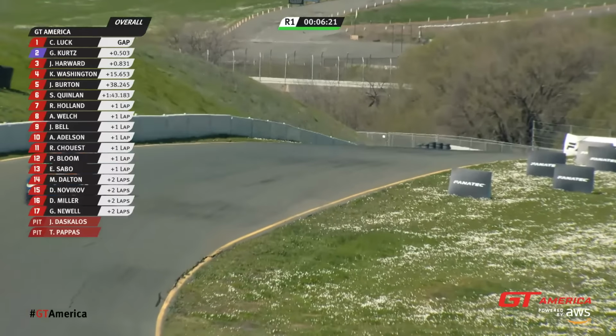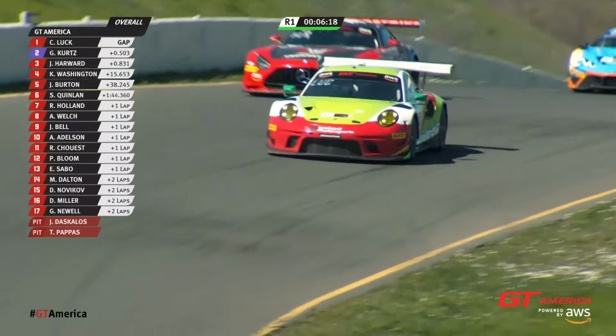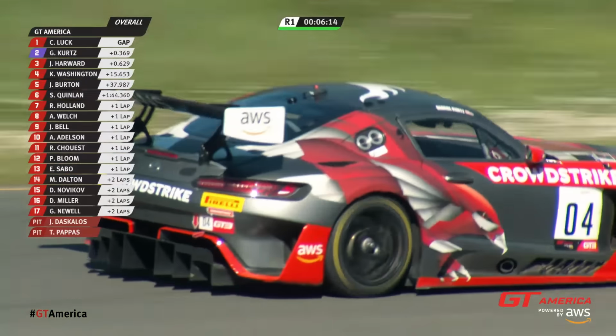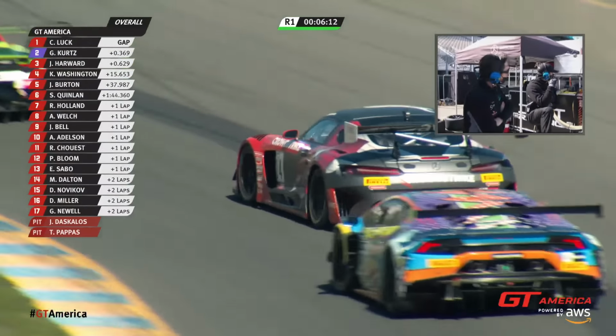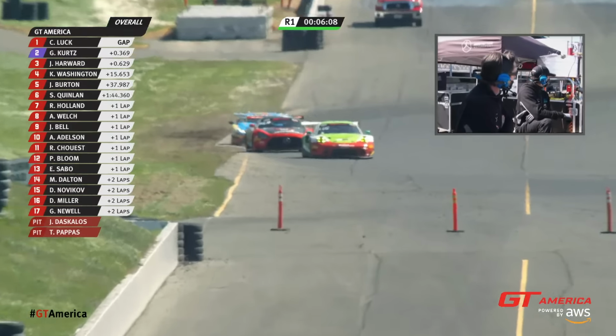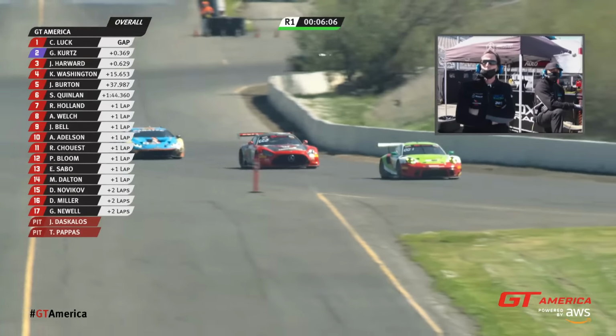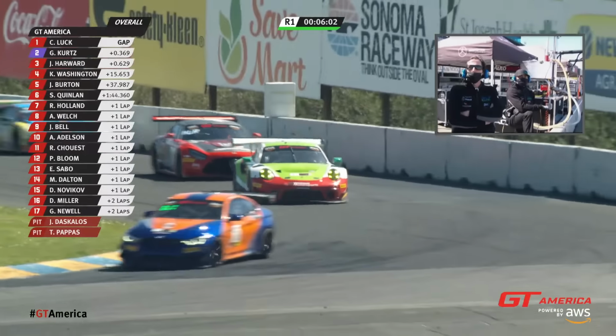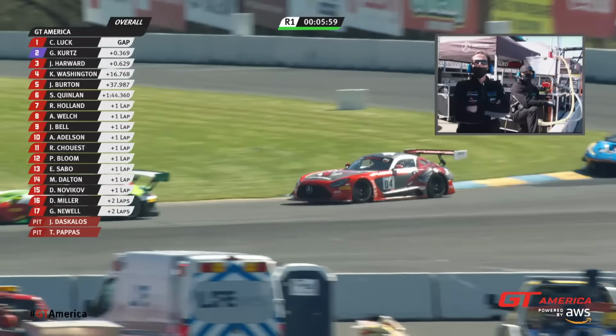Now Charlie Luck is in that Masters class, so this is not the battle for a class lead, but it is the battle for the overall lead. You better believe Charlie Luck would love it if he can get it. George Kurtz through the carousel. He's been really strong for this part of the track. One of the great passing zones that Joe talked about a moment ago. Turn 7, not close enough to get it done this time.